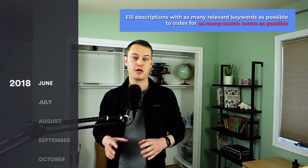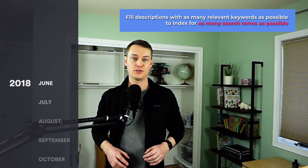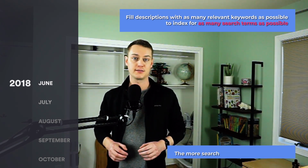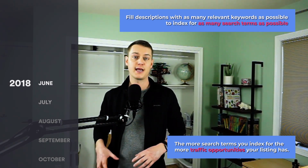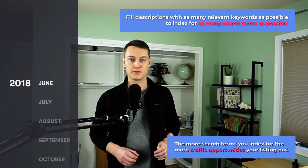The first step to increasing the likelihood of a product being successful happens before you even upload your design. It starts with good keyword research to fill your product title and description with as many relevant keywords as possible in order to index for as many search terms as possible. Every search term you index for is an opportunity to get traffic to your listings. The more search terms you index for, the more traffic opportunities your listing has. A product that indexes for 5,000 search terms has a lot more traffic potential than a product that only indexes for 500 search terms. And the more traffic your listing gets, the more sales you generally get.